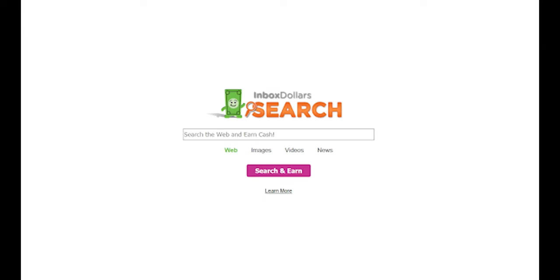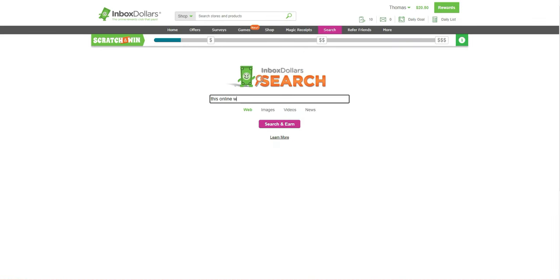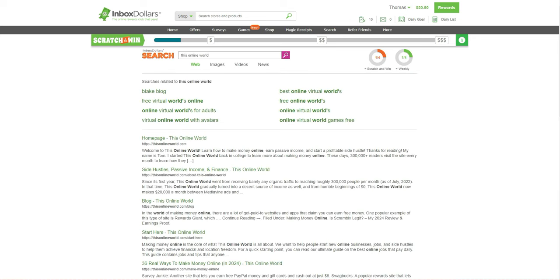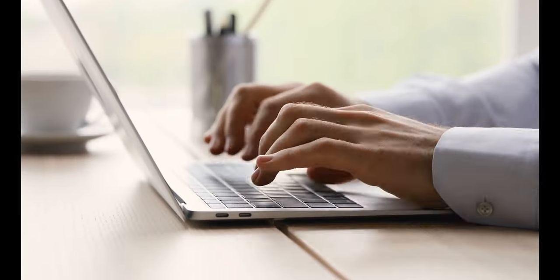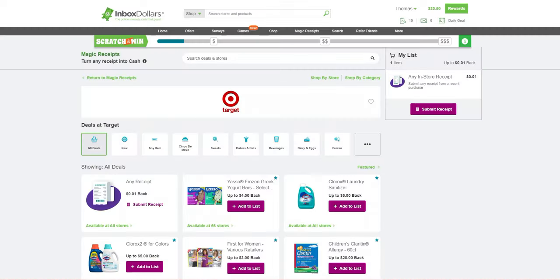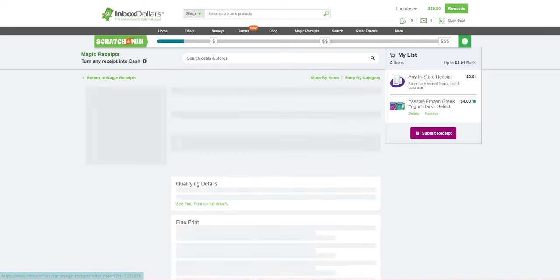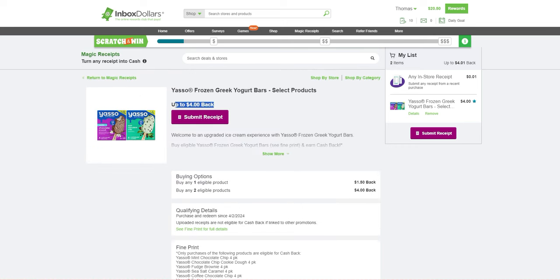There's a search and earn option. This has really never worked too well for me, but InboxDollars will actually pay you random amounts of cash sometimes just for searching the web on its website instead of using something like Google, which I thought was kind of neat. Magic Receipts are another offer it's added recently, and this is actually the same offer that Swagbucks has now, so it's another way you can earn with the platform, and this one is super cool.